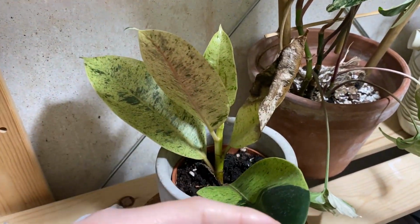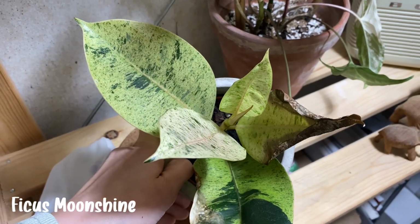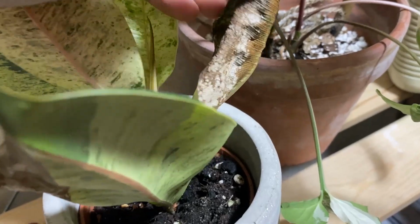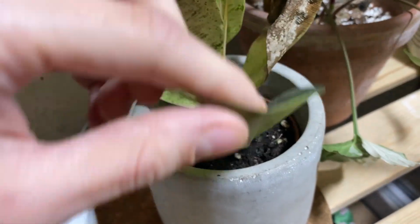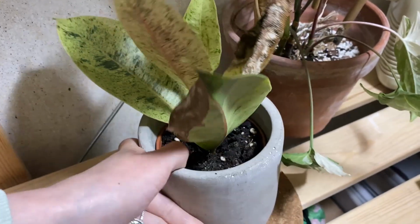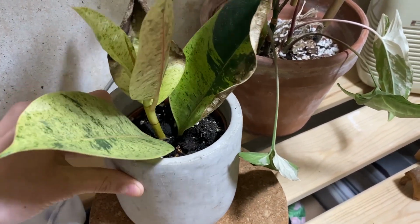So that's there. We've got this really beautiful ficus moonshine. Really beautiful, but I received it and I think it was very cold when it was sent, and it was absolutely saturated when I received it, so I think it went into shock. I just kind of hope that it recovers itself.